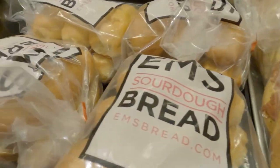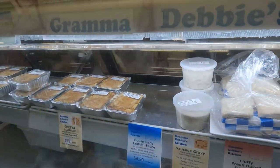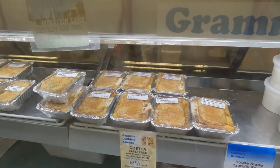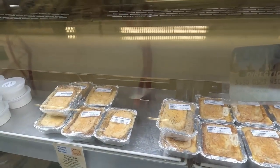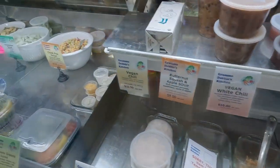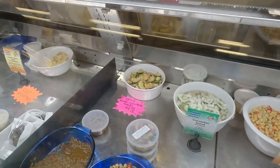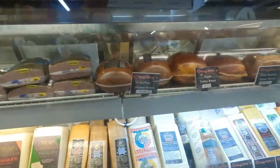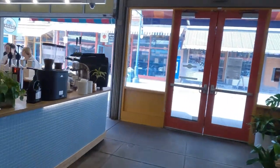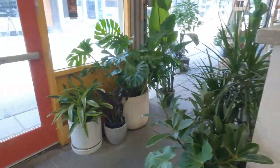You can also find specialty breads and just about everything you need to make an amazing sandwich. There's locally made foods such as derby pies, fudge, and fruit jams. There are flowers, produce, ceramics, and several other artisanal goods.